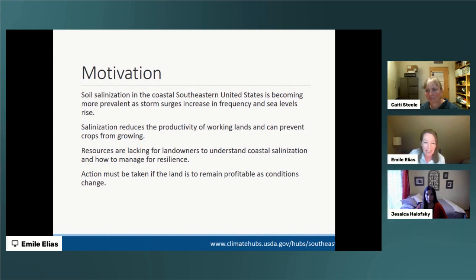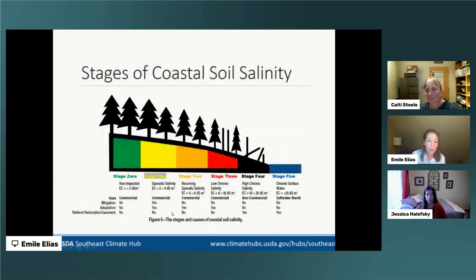And so this guide is organized by different stages of coastal soil salinity, from stage 0, which is non-impacted, all the way to stage 5, which has chronic surface water. Landowners can tell where they are in the stage process by the electrical conductivity that they can measure themselves. And then there are adaptation and mitigation measures for those measurements or actions presented.